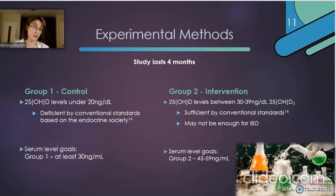The second is going to be the intervention group, and these people will have vitamin D levels between 30 and 39 nanograms per milliliter. This is sufficient by conventional standards, but may not be enough specifically in terms of inflammatory bowel diseases. And the serum goals for those two are going to be between a minimum of 45 and a maximum of 59 nanograms per milliliter.